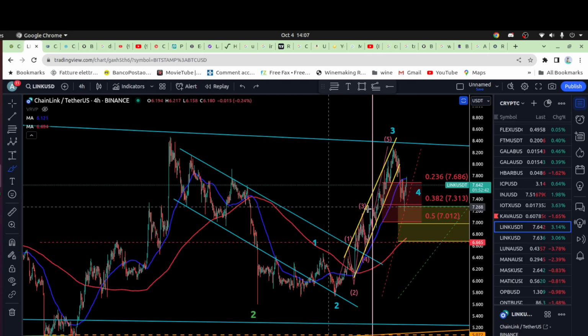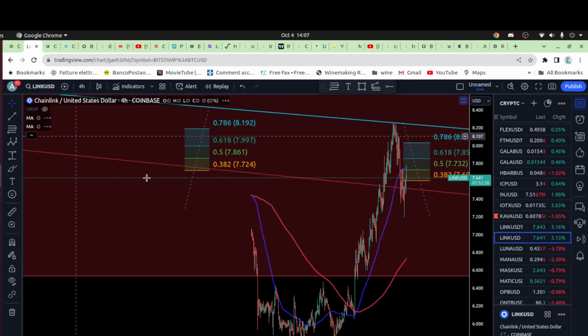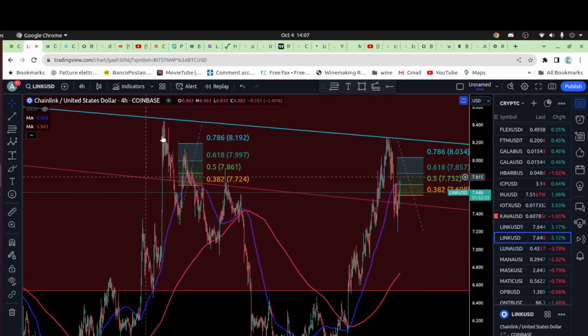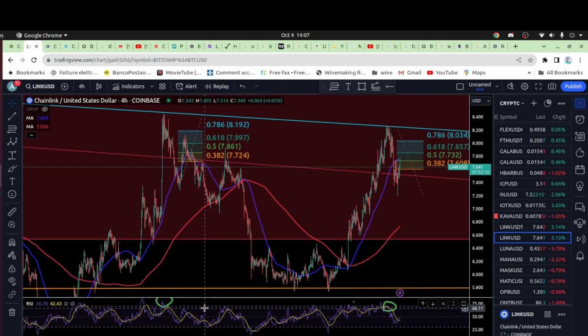Now, I think I'm going to take the other chart, and I was comparing the previous impulsive movement and this one. If I take the Fibonacci retracement of this wave A, the wave B, if we can call it wave B, we went a little bit higher than a 0.618, and now it looks like we're doing the same thing. So let's see if we're going to make a replica. It's going to help us to see if we're doing a repeat, right?